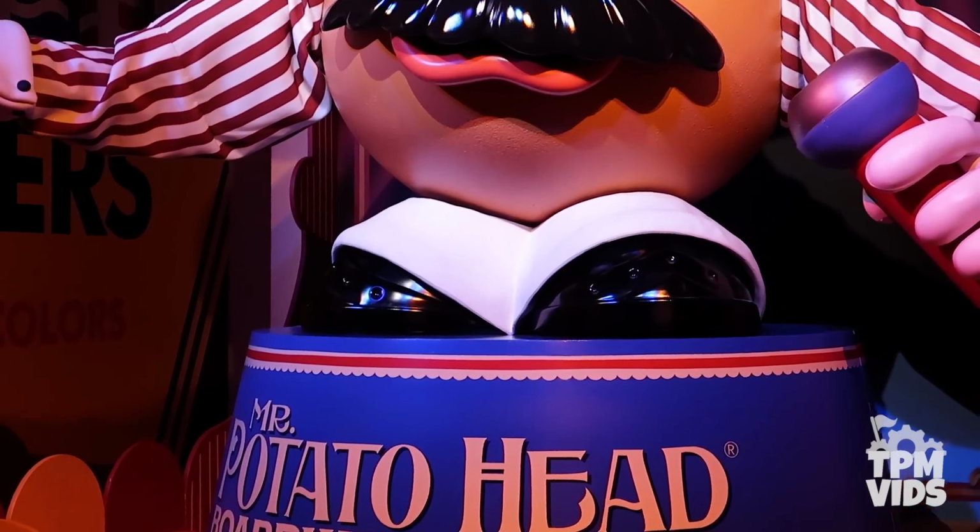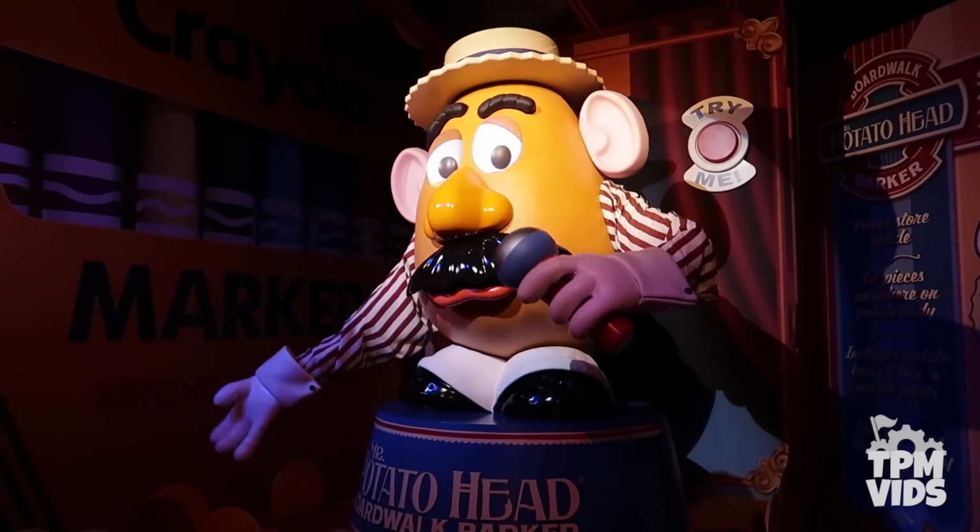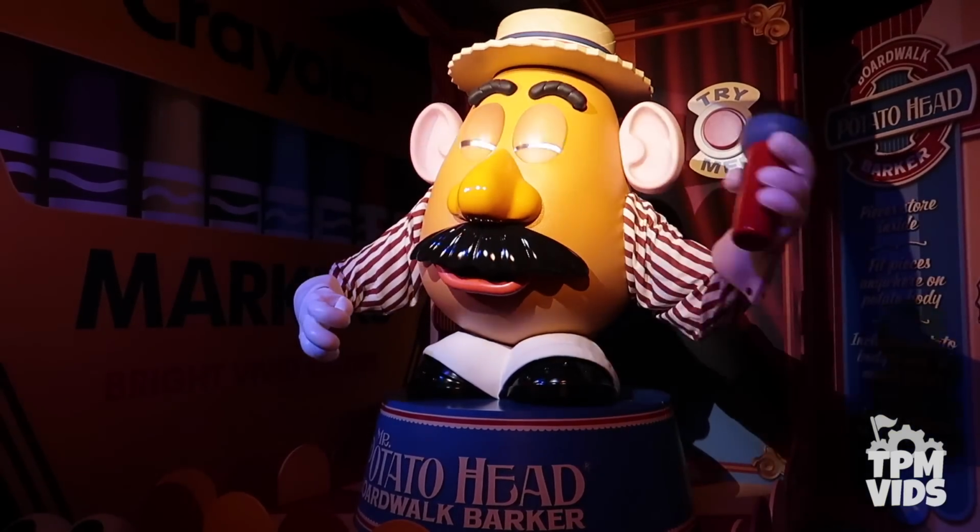Number 6. Next, we're gonna step right up and experience the sensational Mr. Potato Head animatronic in the queue of Toy Story Mania.